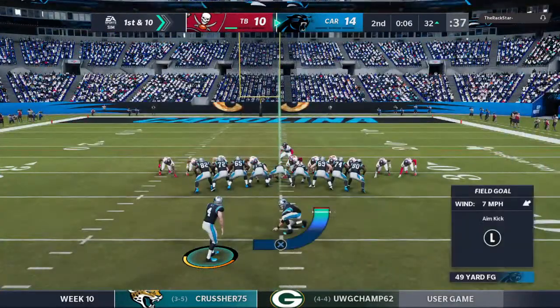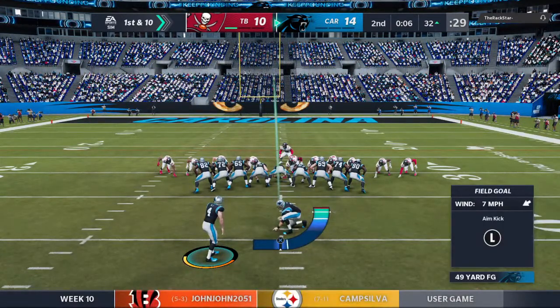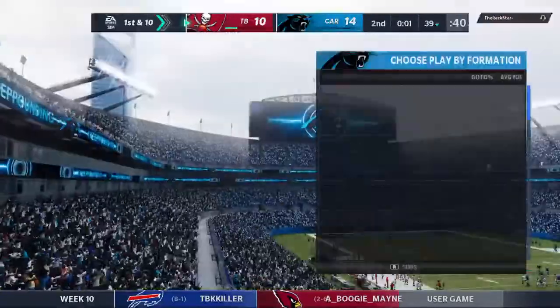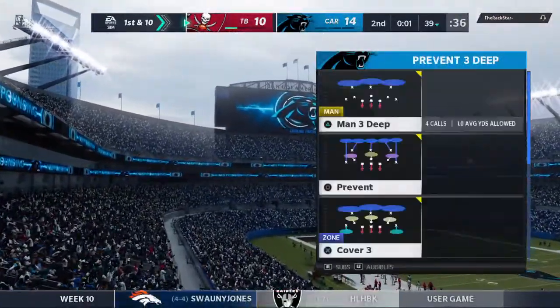Joey Sly on now for the Panthers. This is a 49-yard attempt, right hash. And this is no good. Close but no cigar, just wide right. And this score will stay right where it is.